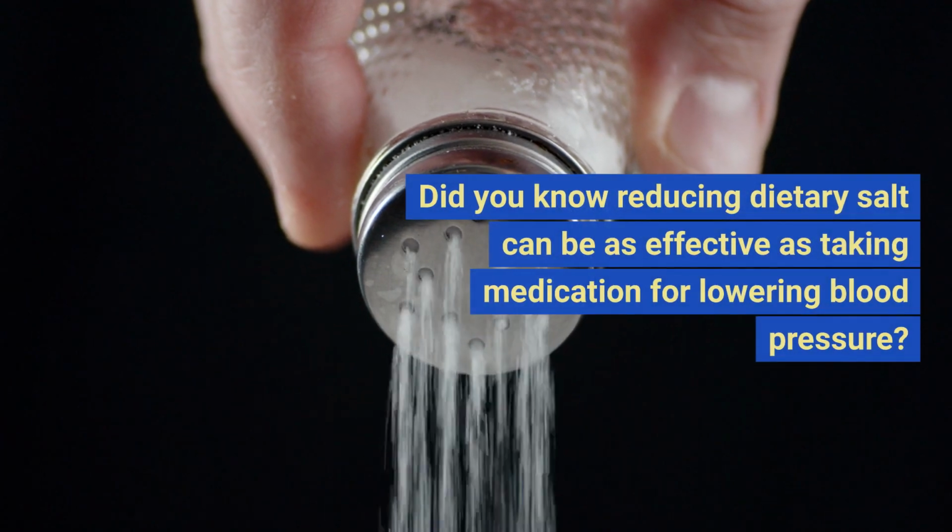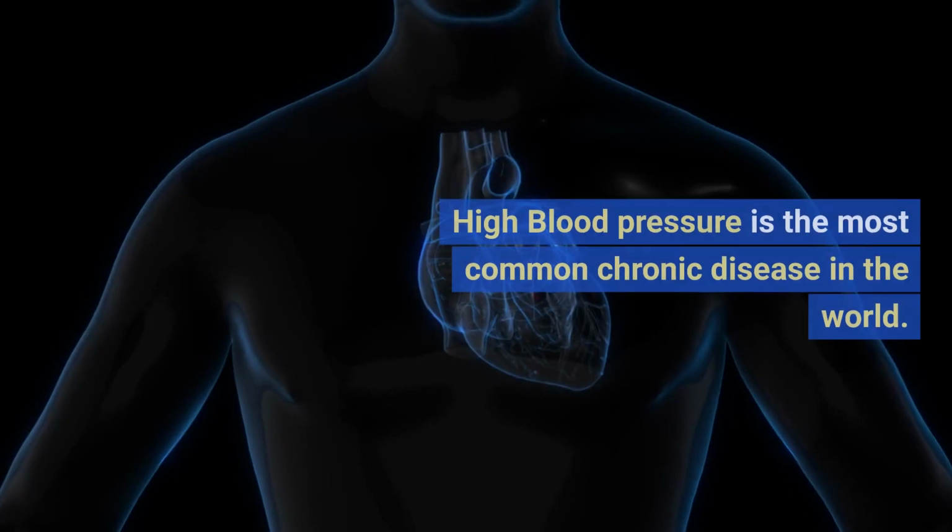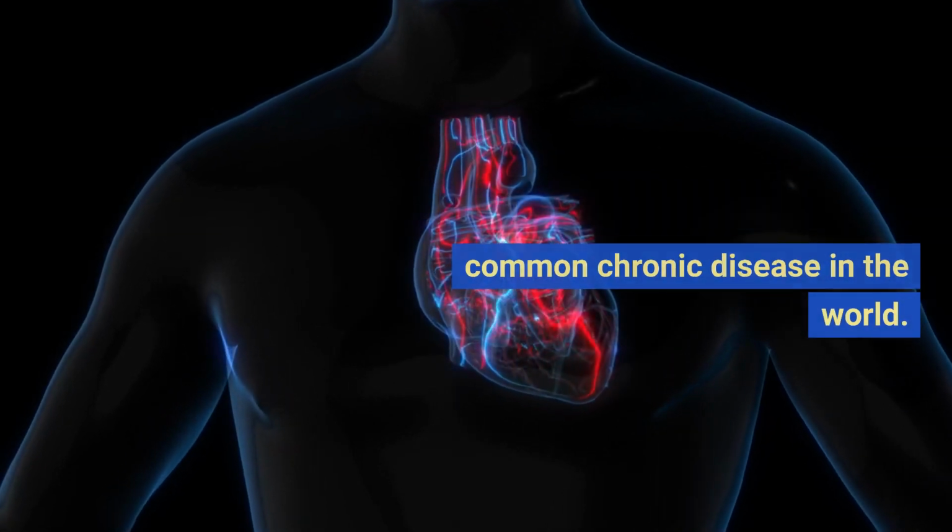Did you know reducing dietary salt can be as effective as taking medication for lowering blood pressure? High blood pressure is the most common chronic disease in the world.